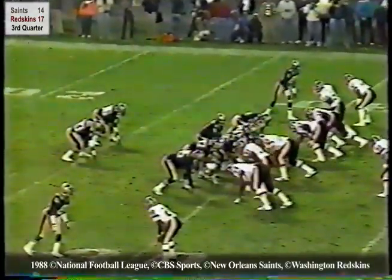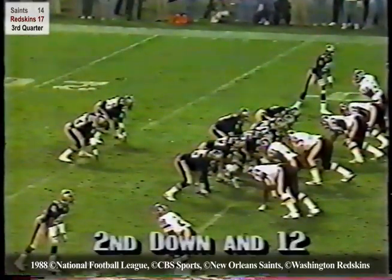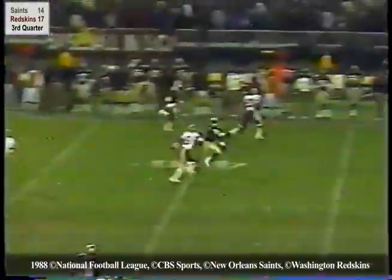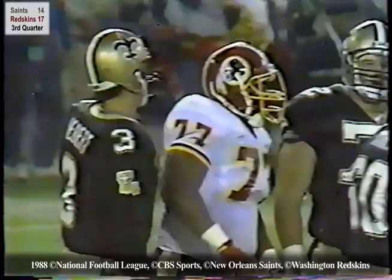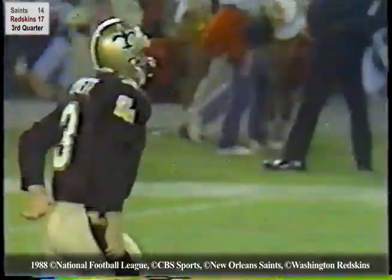Bobby Hebert, the Saint quarterback from Cutoff, Louisiana, 2nd and 12. Jordan goes in motion, and Hebert goes back to throw and throws quickly and has Eric Martin. Stopped by Barry Wilburn.